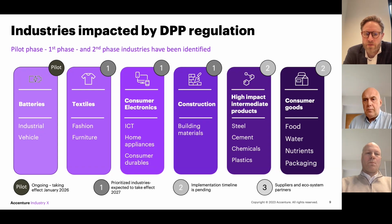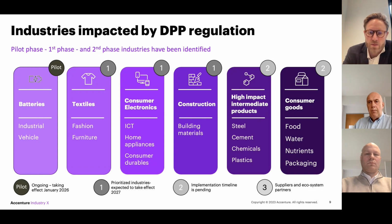Further out on the horizon, industries related to steel, cement, chemicals, and plastics will be included, and also consumer goods related to food, water, nutrition, and packaging. So it's becoming more and more difficult to imagine companies that will not be impacted, because this will trickle down to all their business partners. Companies will be required to collect information from sub-suppliers, business partners, logistics partners, and so forth. This will impact pretty much everyone, so it's relevant to keep an eye on this.